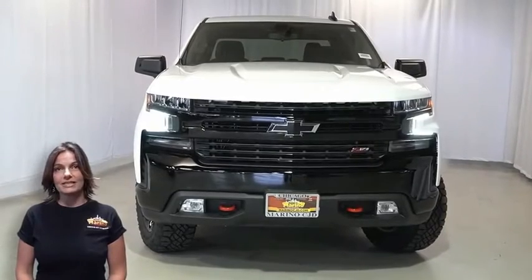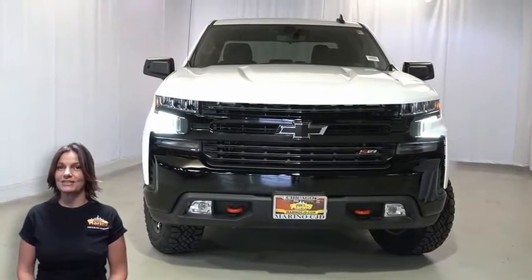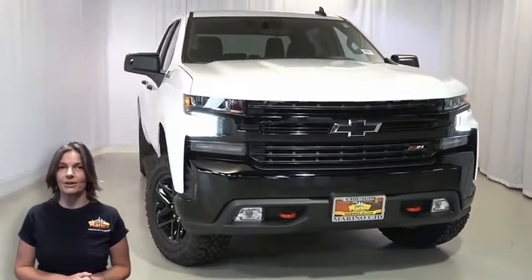Power, performance, capability, and capacity allow you to take on new challenges and adventures. Take a look at this certified pre-owned 2020 Chevy Silverado 1500 in Summit White.